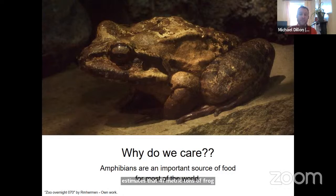So to give you an idea, a cow is about a metric ton. So that's 47 cows worth of frog every year. This guy, he's actually a big guy. He's called Leptodactylus phallax, the mountain chicken frog. And he's from the Caribbean island, one of the largest species of frog ever recorded. The legs can grow up to 21 centimeters long.